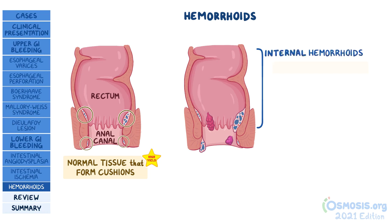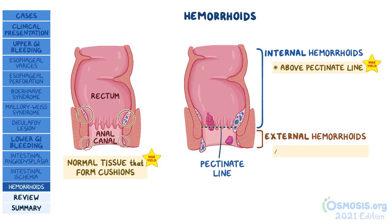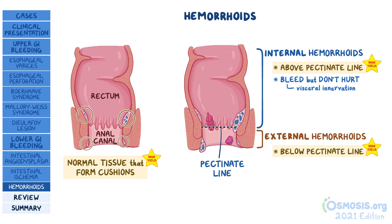Internal hemorrhoids are located above the pectinate line, which divides the upper 2/3 and lower third of the anal canal. On the other hand, external hemorrhoids are located below the pectinate line. Internal hemorrhoids usually bleed but don't hurt because they receive visceral innervation, whereas external hemorrhoids are painful because they receive somatic innervation from the inferior rectal branch of the pudendal nerve.